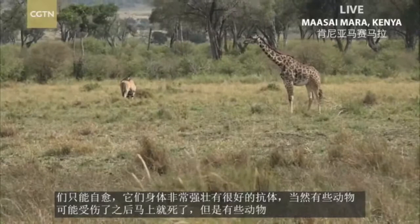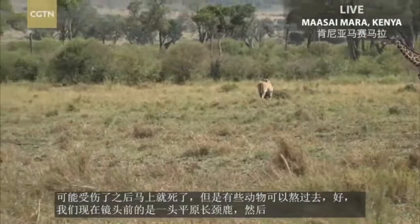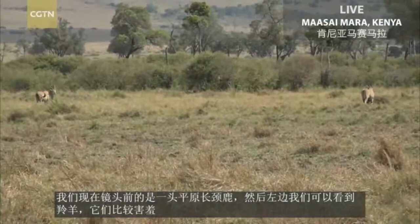Same Maasai giraffe is the only one we find here. And our largest African antelope to the left, eland. Very shy, always very hard to get close to. In Swahili, it's called pofu. Yeah, and there you go.